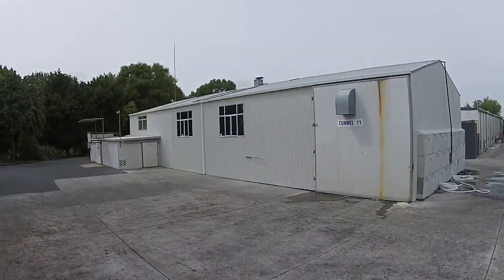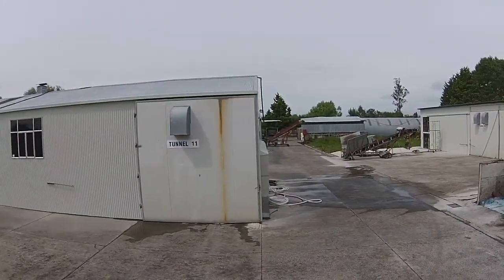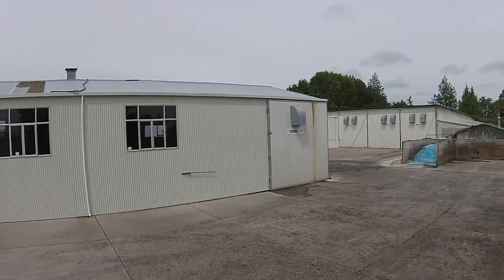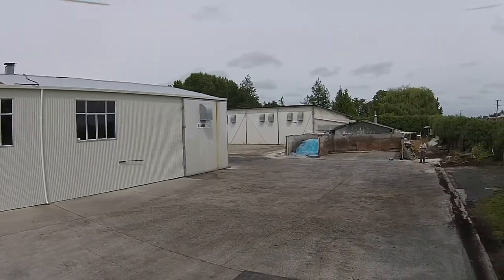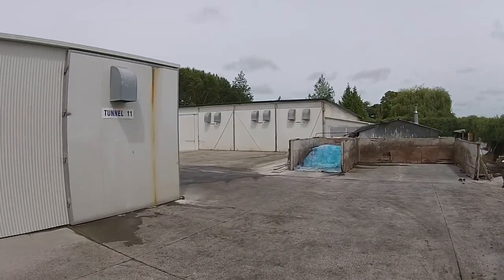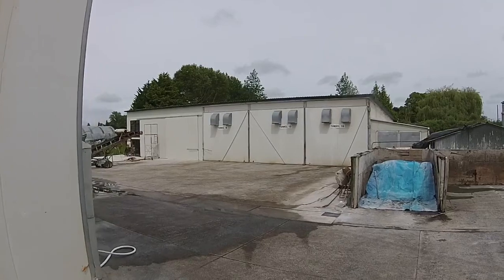We have revamped the whole front, and yeah, the building was looking pretty under the weather, so to speak. And so we re-clad it and put some windows in, and tidied up the inside and the outside, and put the door in. The door still needs a little bit of a paint.